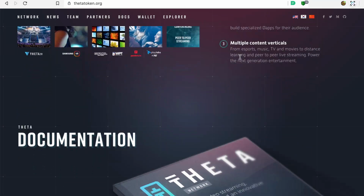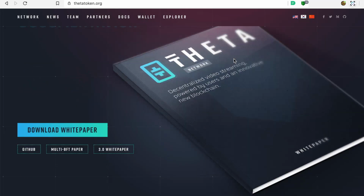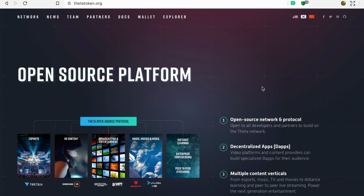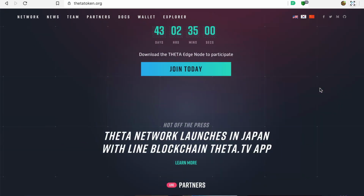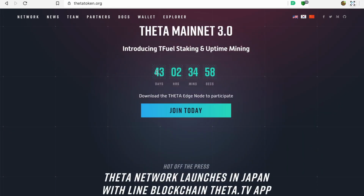Open source, of course, you can go through and look at the documentation. And that's not even talking about smart contracts that are coming to this. Their mainnet 3.0 launches in 43 days.